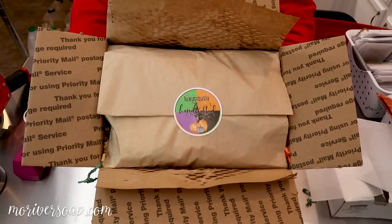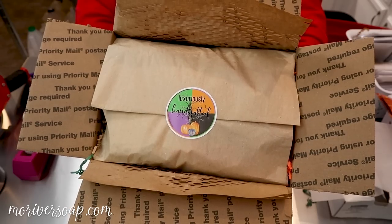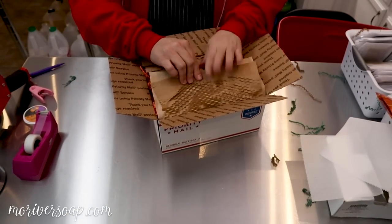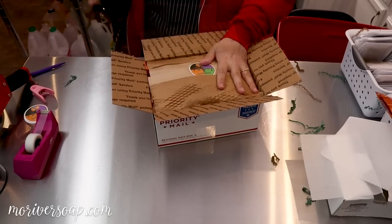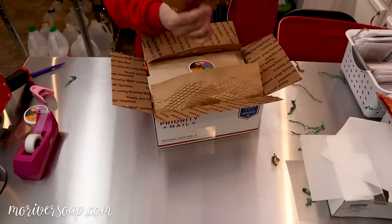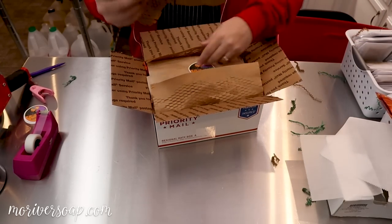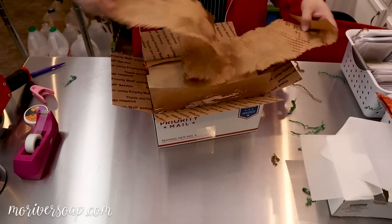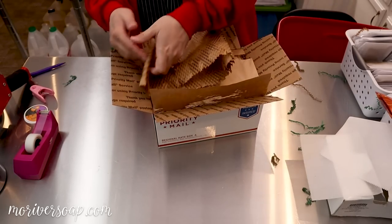Have another awesomely fun package headed out. I just love seeing what everybody chooses. I had this long and skinny one that wasn't really working out for a lot of other things, so we'll just work it in here. Looks like we got to go this way.